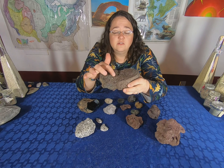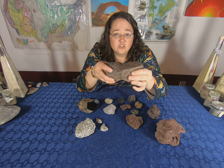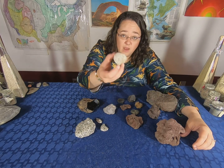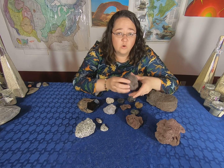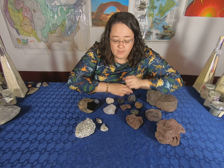This is basalt. Do you see all those little teeny bubbles everywhere? This one is an extrusive igneous rock. And I have other extrusive igneous rocks too. Oh, I have some pumice right here. Do you see all those little holes, all those little bubbles everywhere? I have some scoria. Again, it has little teeny bubbles absolutely everywhere.